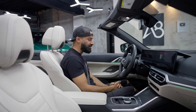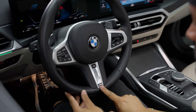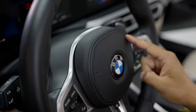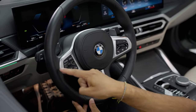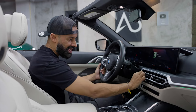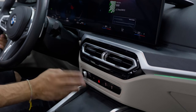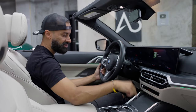You do have dual climate control, you do have paddle shifters on the steering wheel with the M on the bottom, you have the heated steering wheel button, and you even have stitching around the airbag section right in the center. On the left, I do have all my cruise control buttons, and on the right, I have all my audio and voice activation buttons. In the center here, I have 2 big vents. You do have 1 rotary knob, some buttons to go backwards and forwards for your audio, and then of course, front defrost and rear defrost.